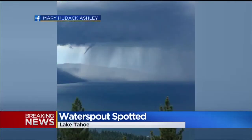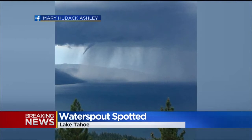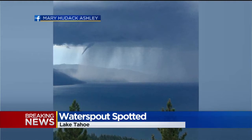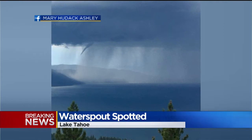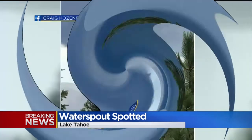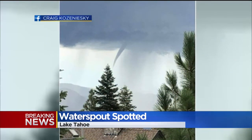That's exactly what occurred. Let's show you a couple of images from some of our viewers to show you what we're talking about. Some heavy downpours coming down there, and you can see just off to the left-hand side of the screen the waterspout, or at least the funnel before becoming a waterspout. There are confirmed pictures, apparently, out there of water spray coming up from this as it did touch down on the lake. That was the problem, too. We got another picture. Just concerning is the fact that it could topple over boats. You could have capsizing issues.